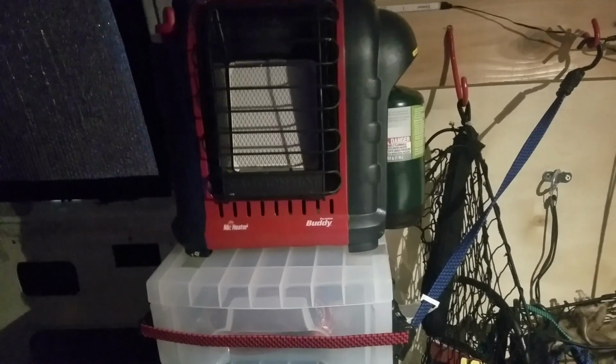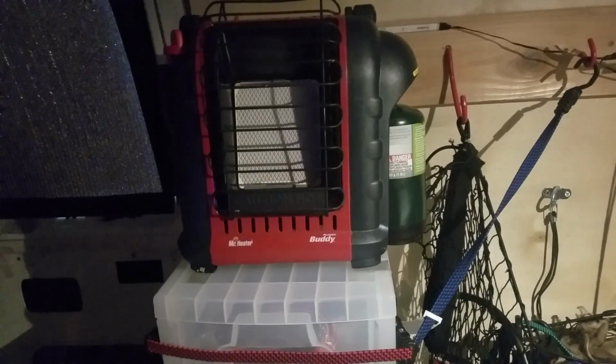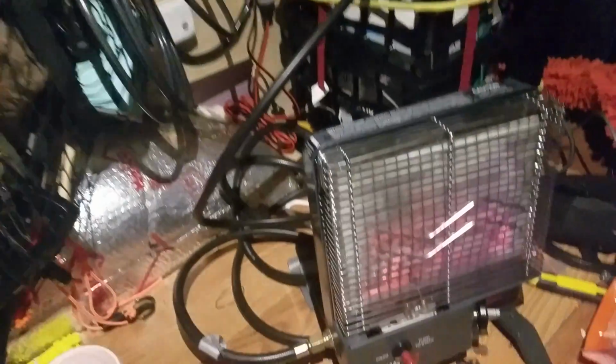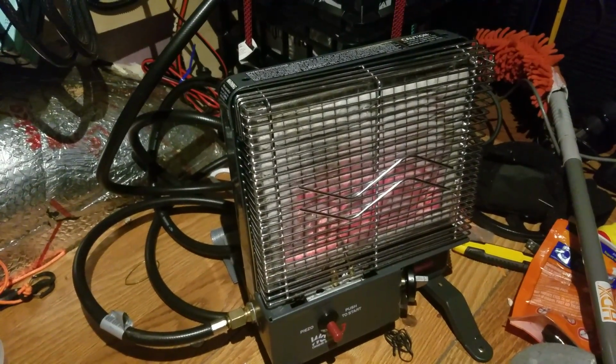Basically, I've got the Mr. Heater Buddy up here. I don't use it much or often. But if I come in here and it's extraordinarily cold, I will turn it on. The one I'm using most often is down here, and that is the Wave 3 catalytic heater.